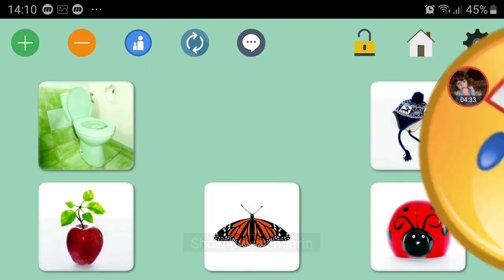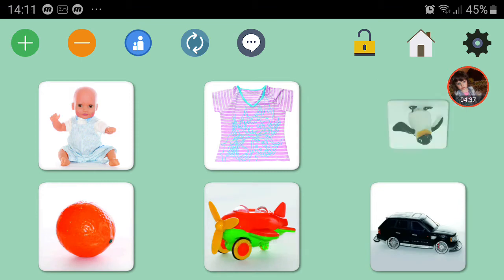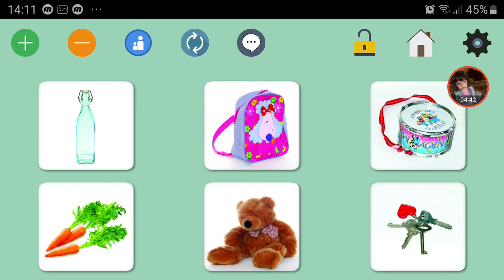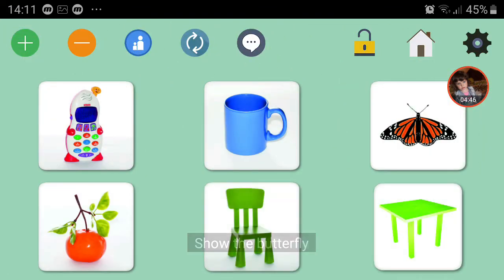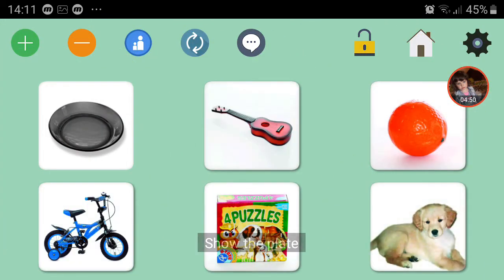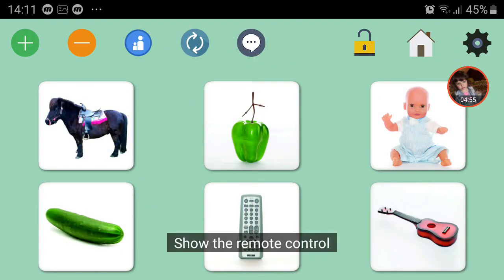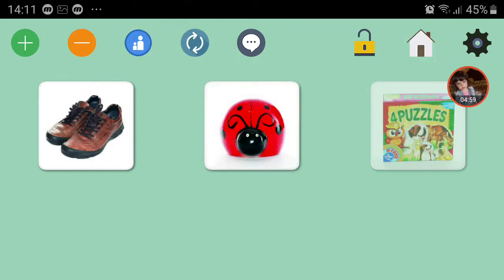Show the mandarin. Excellent. Show the penguin. Great. Show the drum. Great. Show the butterfly. Great. Show the plate. Well done. Show the remote control. Great.